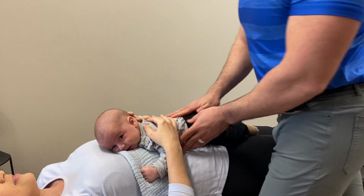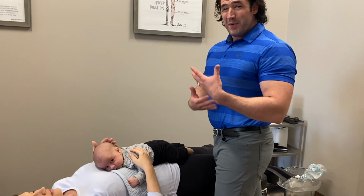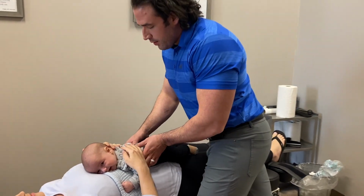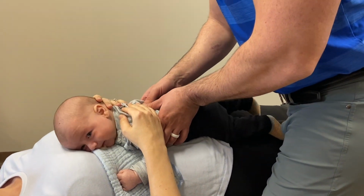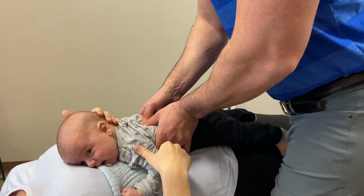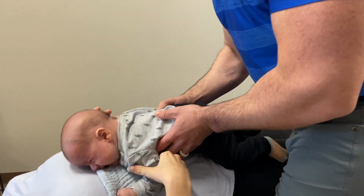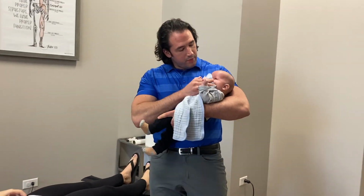Now we're going up through the thoracic spine here. Now this is an area that is going to get locked up, especially when they're being held all the time and they're putting that rounding in the mid-back. And especially when you're starting to get tummy time. Good. Perfect. All right, buddy. Here we go. Get a little spit up.